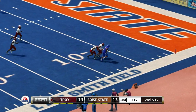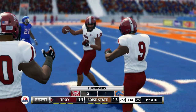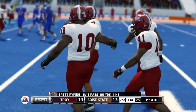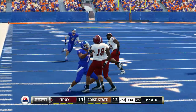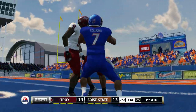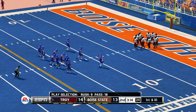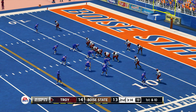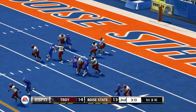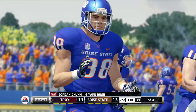Picked off. It's the cornerback, and he makes the interception. Really impressed with this guy's closing speed on the ball. He's got the kind of jets you need to be a standout corner. Troy up a point. And they get him in the backfield for a loss.